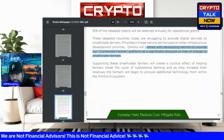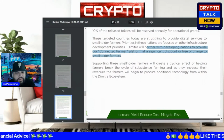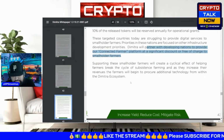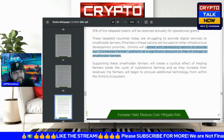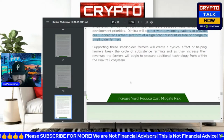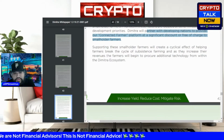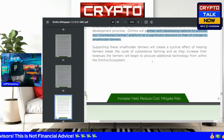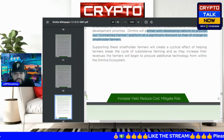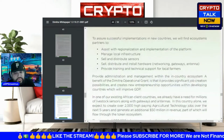So unlike Walmart, right? Walmart's not with farmers, but you like the idea that they're not going to just backhand the smaller farmers, right? And just go with ones that own thousands and thousands of acres or whatever, right? Supporting these smallholder farmers will create a cyclical effect of helping farmers break the cycle of subsistence farming. As they increase their revenues, the farmers will begin to procure additional technology from within the Dimitra ecosystem.